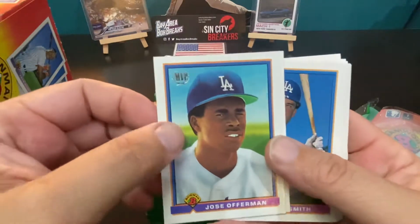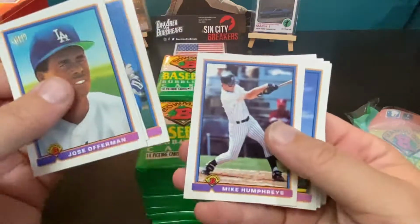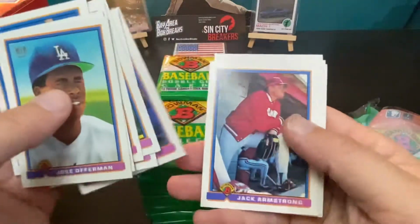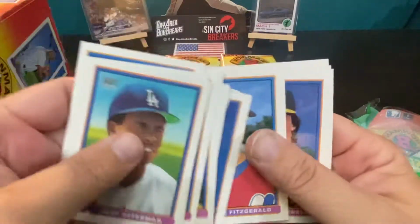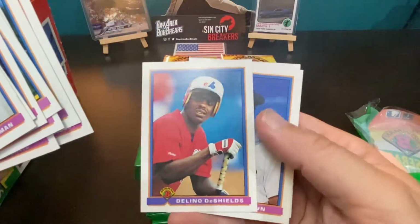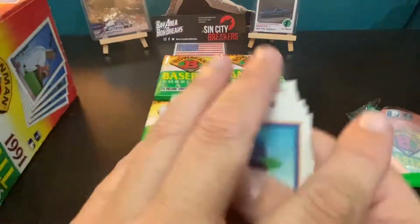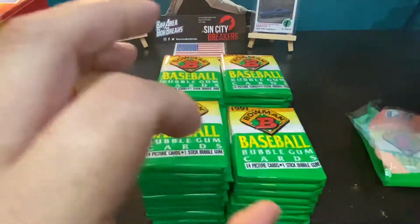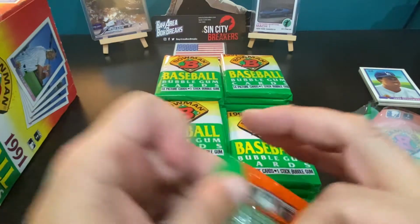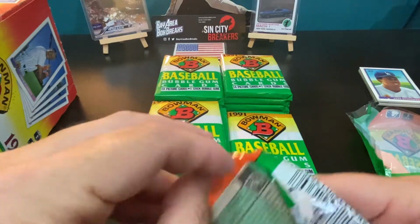This is the MVP with the foil at the top. I'm not going to spend a load of time. We're going to hopefully pull us a nice Chipper. I do have this Chipper in a PSA 10, but it is not currently here. Eckersley, there's Delano DeShields, one of my PC guys. His PC is pretty small, about a 700 card set, I guess, for his entire collection. But I think I lost track recently, and he said that he was a bench coach for somebody, and I cannot remember for the life of me which team it was.